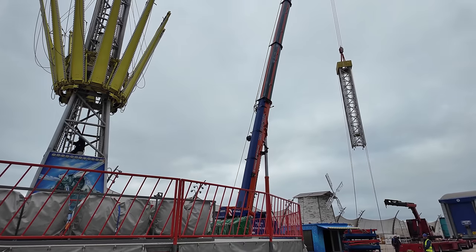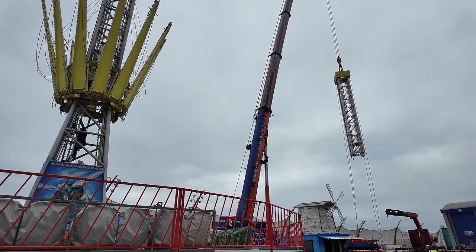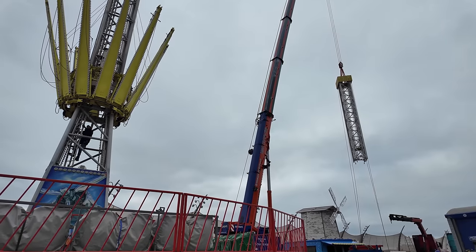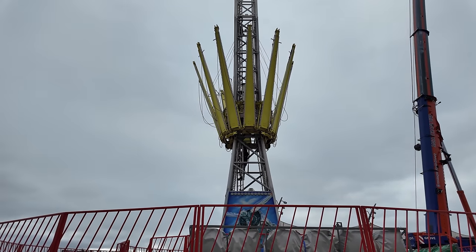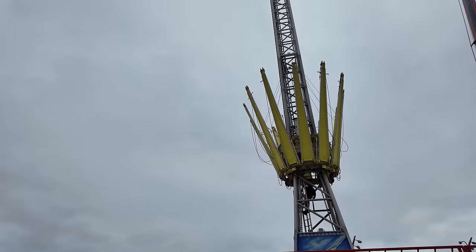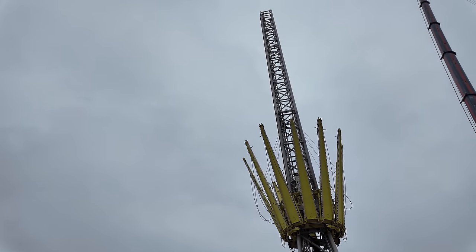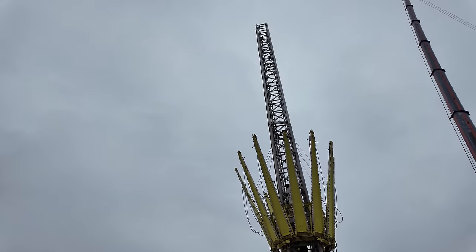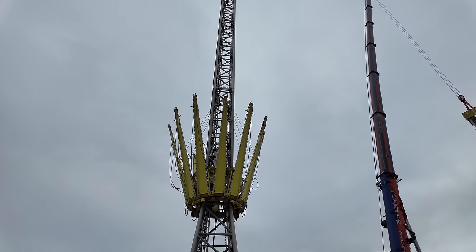It's just, you see, it's elevated in the air at the moment. And you can see there's a guy, obviously he's walked all the way up there. Looks like he'd be going on top of that. Look how high that's going up at the moment. And there's another piece going up. It's certainly incredible.